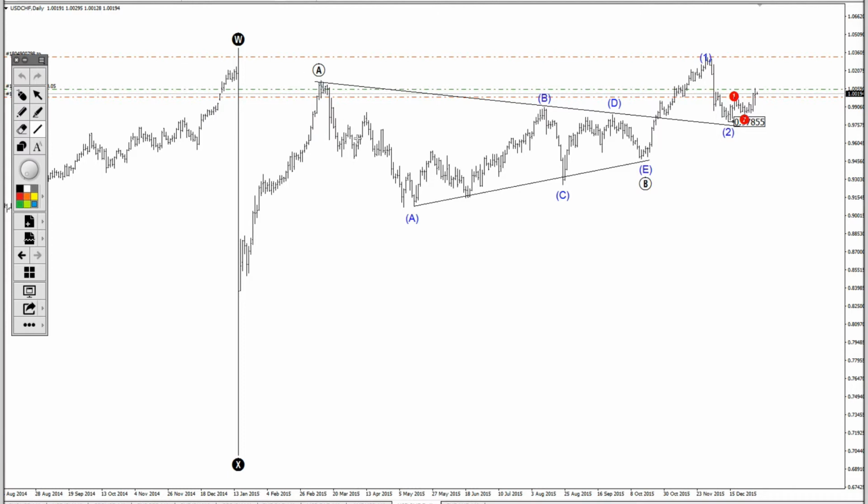A clear triangle AB, CDE structure. And after that we can expect a 5-wave structure to the upside as wave C forms. We have now seen waves 1 and 2 completed of this wave C, and now also waves 1 and 2 of minuet degree. So we can expect a third of the third wave to be the next one in the sequence. This is usually the most powerful wave, so we can expect a lot more upside.